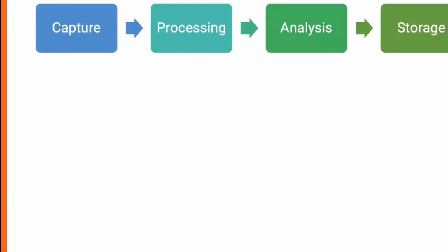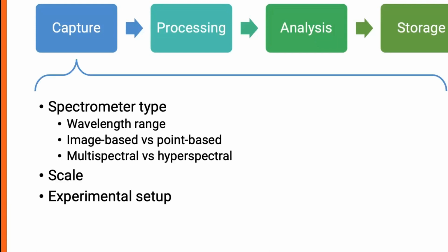So the process of using spectroscopy in plant breeding goes through this workflow. This isn't entirely linear, but today I'll be talking about things in this order. First we have to capture the spectra and then process them, get them all lined up and squared up, and then we can analyze them using many different methods. And then ultimately we need to be able to transfer and store these data types. So I'll touch on that as well.